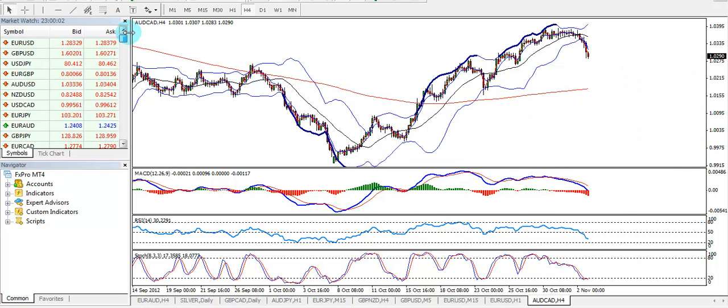So what do we have for the upcoming week? First of all, remember, Tuesday is elections day. How is the market going to be there? Well, I would be careful.